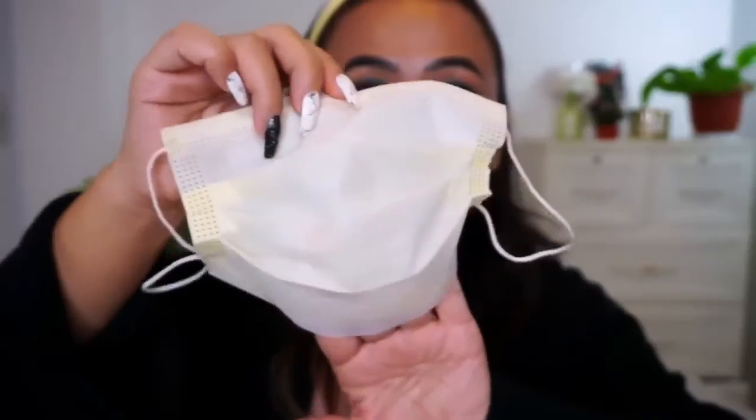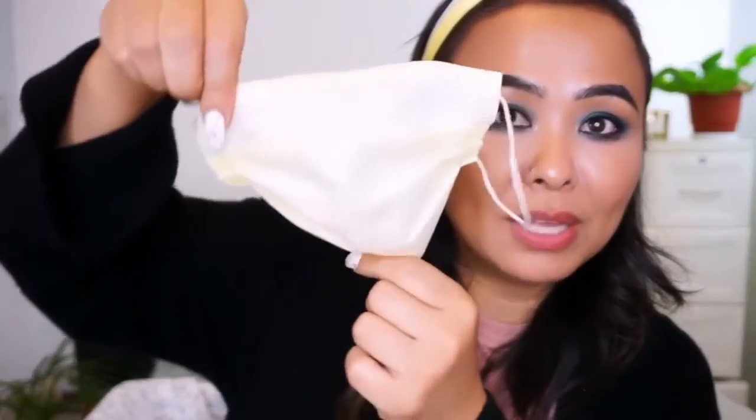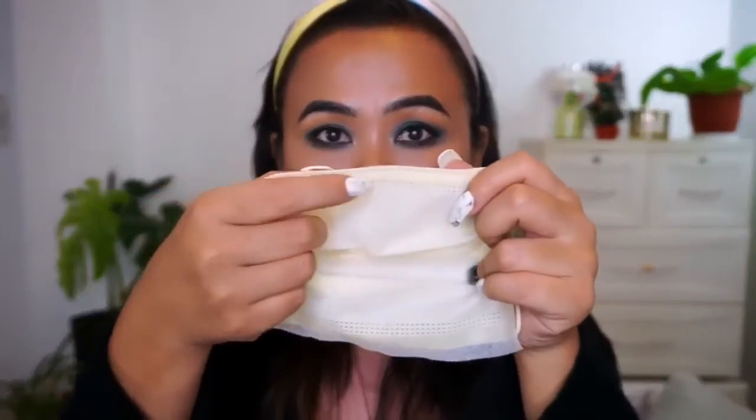And yeah, as you can see, my mask looks pretty clean. There is a little bit of lipstick. I don't know if you can see that on camera. Even in the nose area, if you look closely, you will be able to see a slight bit of foundation mark. And that is it.